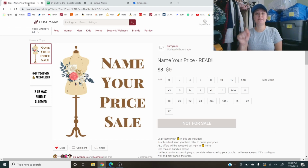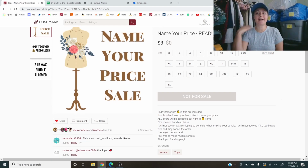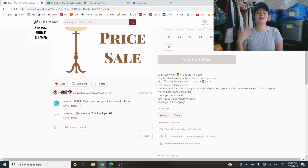So I put as the title, name your price read, so that way they know they need to read the listing. I listed it at $3 so it would show up as a for sale item, because that way if people sort by available, it will come up. If you put it not for sale now because I don't have the sale running, but if I had this running currently, I would have it for sale. I put multiple sizes and I list it as a top because I feel like that's a pretty common thing. So people are searching for tops, and so it would potentially come up.